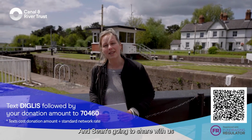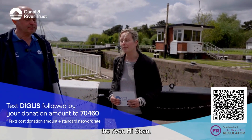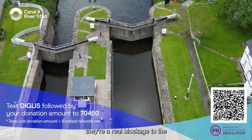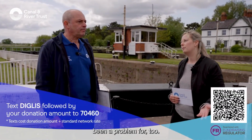And Sean's going to share with us some more interesting facts about the ecology of the Lock Island and the river. Hi, Sean. Hello, Laura. So we were just talking about the locks and how they're a real blockage to the Twaite Shad, but there are other species of fish that it would have been a problem for too?